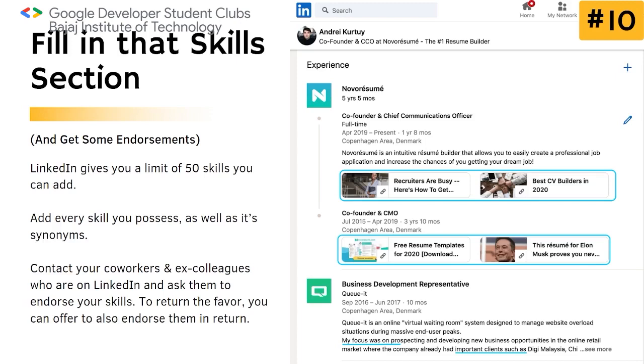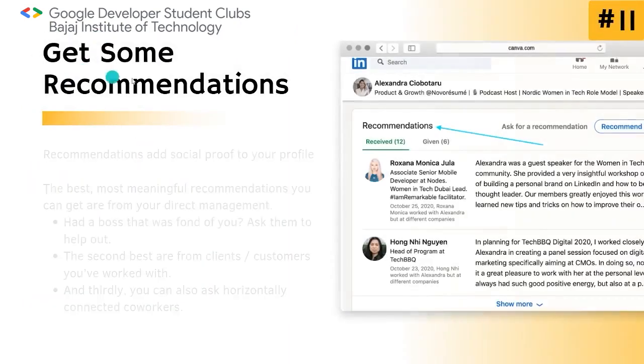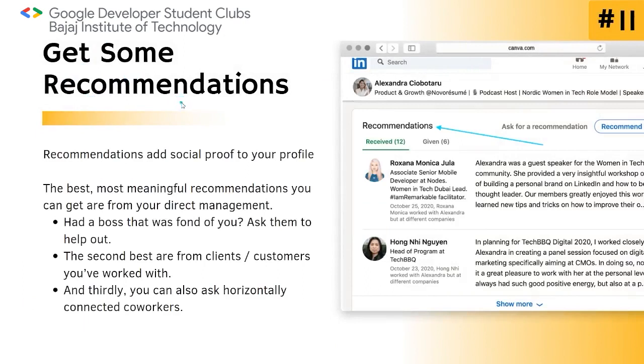And a pro tip here: skip the soft skills and focus on the hard skills, if you have more than 50 skills. The next tip is get some recommendations. Think of all the people in your professional crowd you're close to and have had positive interactions with. Contact them and ask them for a recommendation on your LinkedIn profile.